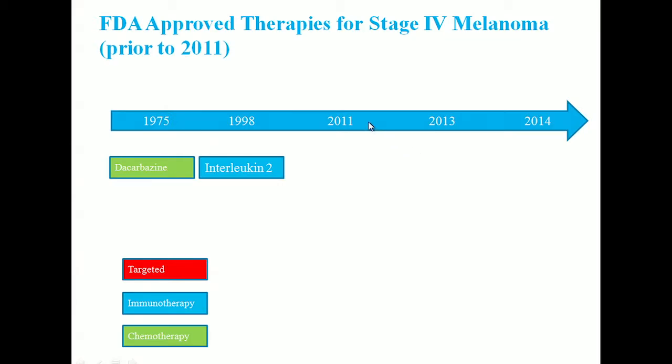Until 2011, we had only 2 treatments FDA approved for the management of stage 4 melanoma. In 1975, dacarbazine chemotherapy, an alkylating agent administered by vein. Depending on what study one looks at, the response rate ranges anywhere from 5% to 20% of patients, and benefits are largely partial and non-durable and do not translate into a survival benefit. We have looked at combining chemotherapies together, adding to dacarbazine, and we see increases in response rate, but also toxicity, and still no relative survival benefits to doing so.